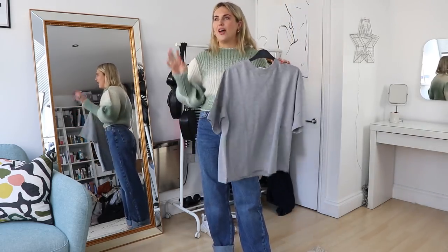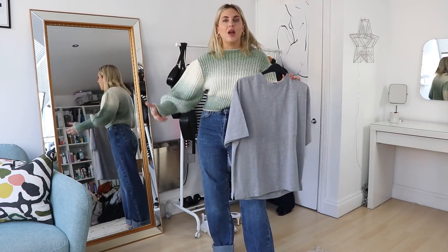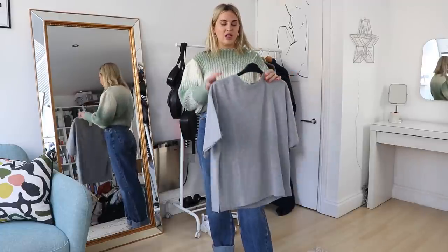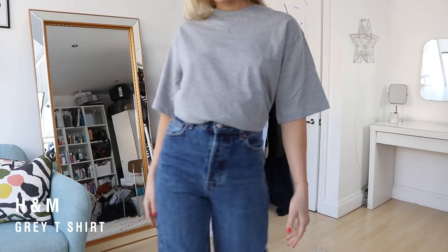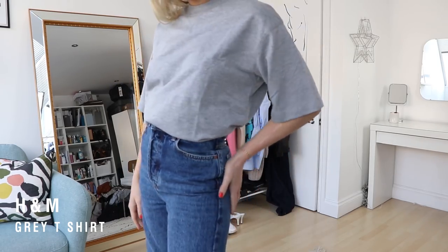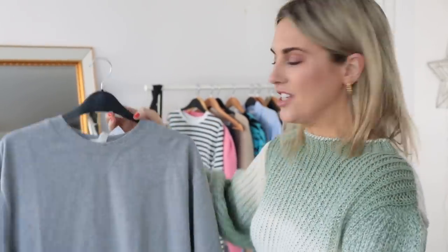I told you guys before in that Everlane haul I did, I love the Everlane Air t-shirt. It's really nice, baggy, lightweight, perfect for layering under jumpers. This, for me though, is my idea of a fantastic wear-alone t-shirt. The reason I love it is because it's got a really nice, wide, chunky neckline. It feels almost like a borrowed-from-your-boyfriend t-shirt.